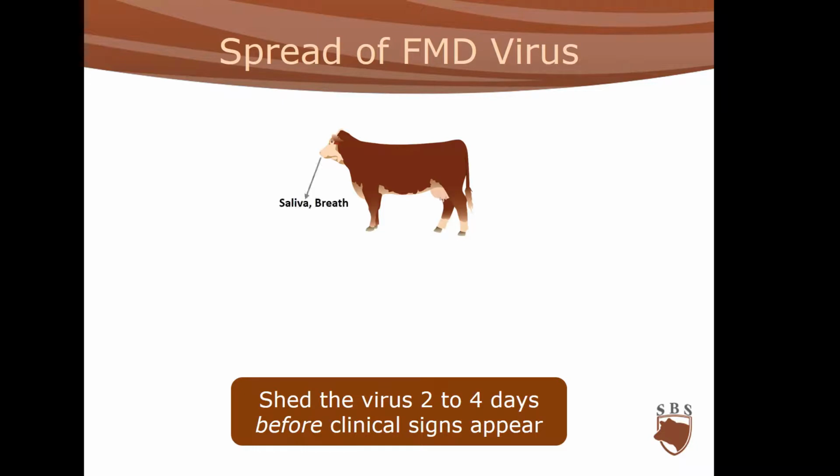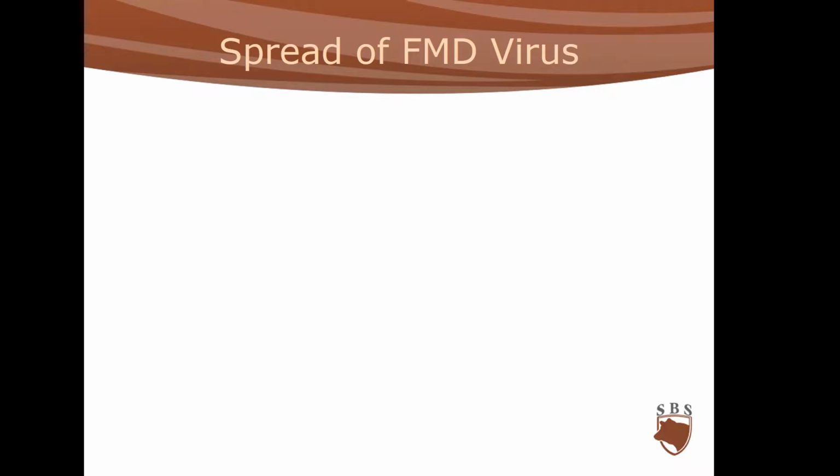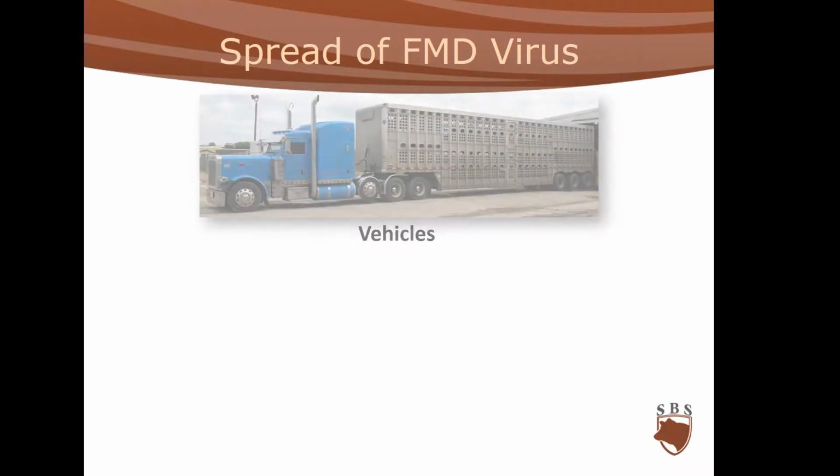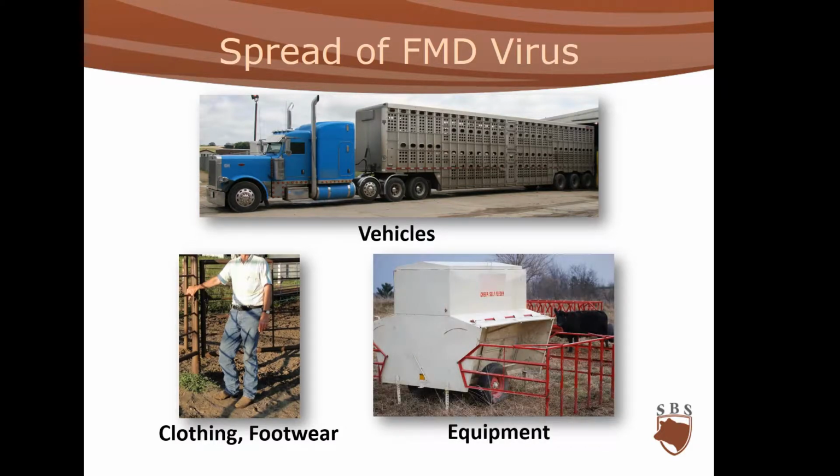Normal-appearing cattle can shed FMD virus in bodily fluids like saliva, urine, milk, and even semen 2 to 4 days before clinical signs appear. FMD virus is very easily spread to other animals on vehicles, people's clothing or footwear, and equipment that can carry the virus in saliva, manure, or dirt. Foot-and-mouth disease is discussed in more detail in another video.